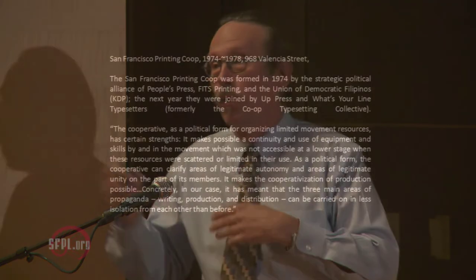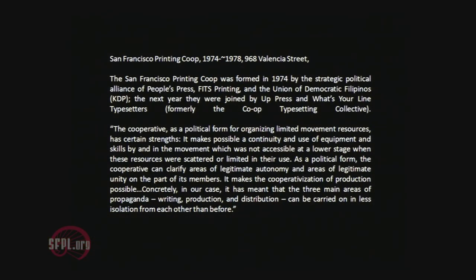So one thing you're trying to do is work with other similar trades. In the old days, you had typographers out there doing the type. You had bindery. You had things that were outside of your shop.